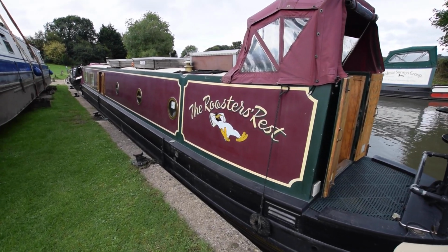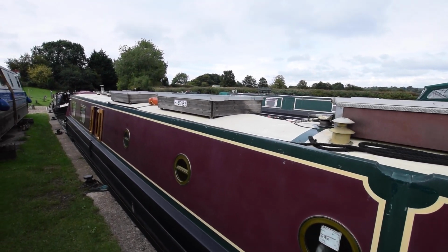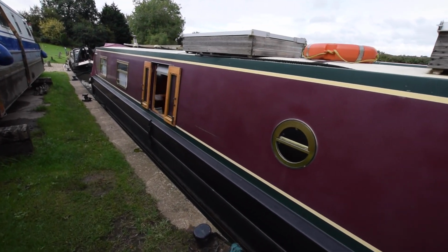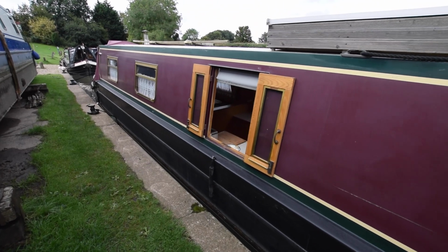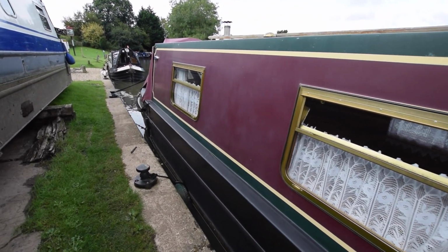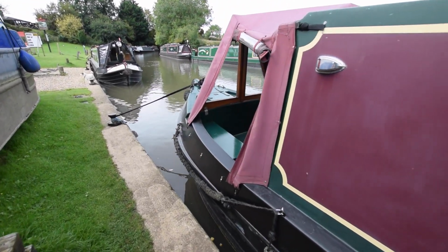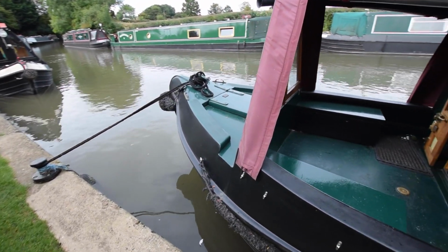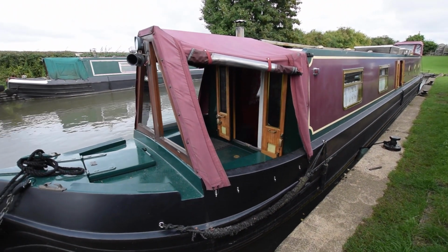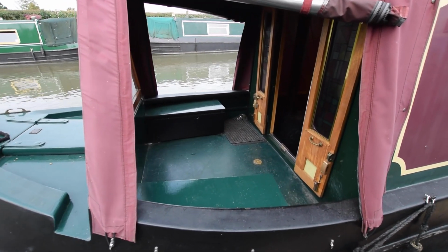On the roof there, we've got 600 watts of solar, which are on top of really handy storage boxes. That's connected to an ePIVA solar charge controller, by the way. Side hatches both sides in the galley, we'll get a better look at that shortly. She does have bus style hoppers to the forward half and 10-inch opening portholes to the aft. Well deck and cratch cover there. Cratch cover is in reasonable condition. There are 2 13 propane bottles with a changeover valve in the bow locker.